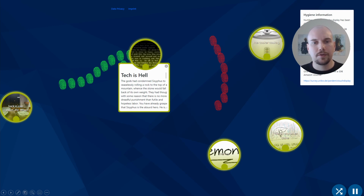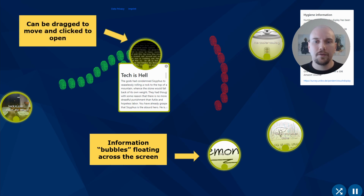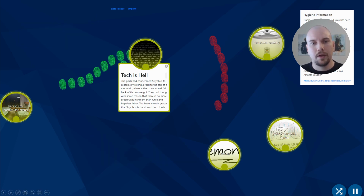Based on these 4 functions, we developed a prototype which was implemented on top of an existing public display application. The application was a typical information display where news and information about various events were contained in elements that floated across the screen. These elements could be dragged around the screen and clicked to open them. On top of this application, we included the 4 hygiene functions that we designed earlier.